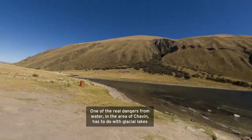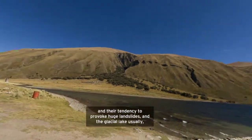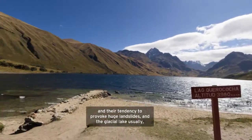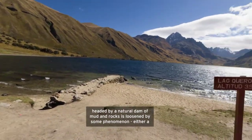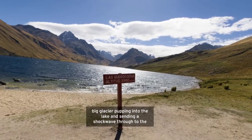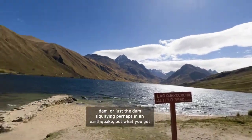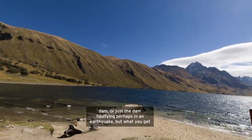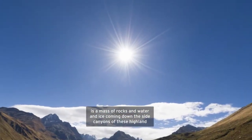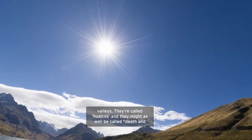One of the real dangers from water in the area of Chavin has to do with glacial lakes and their tendency to provoke huge landslides. When the glacial lake, usually held by a natural dam of mud and rocks, is loosened by some phenomenon, either a big glacier falling into the lake and sending a shock wave through to the dam, or just the dam liquefying perhaps from an earthquake, what you get is a mass of rocks, water, and ice coming down the side canyons of these highland valleys.